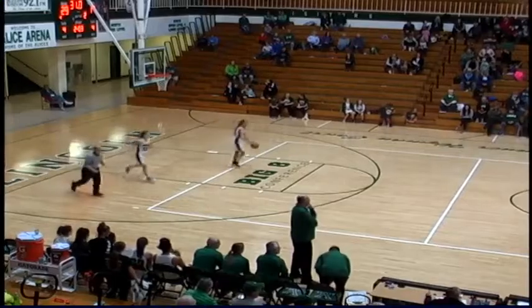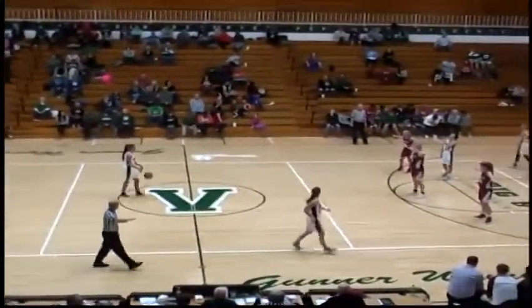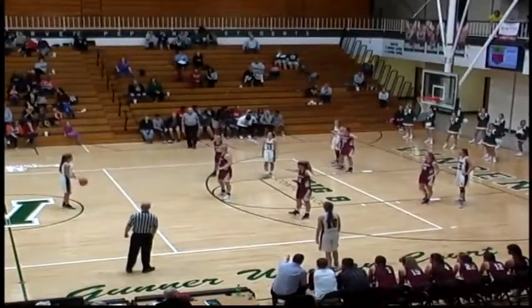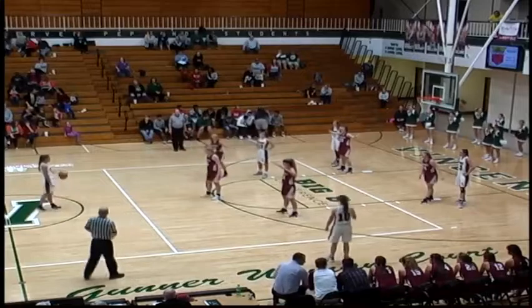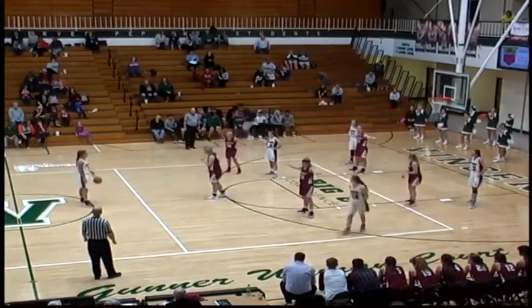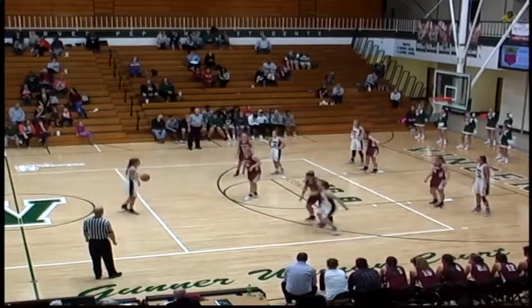And it'll be Carmine bring it up. Darian walking across the mid-floor stripe. First half winds down. This is zone defense Bloomfield has played throughout the first half. And Carmine will just dribble out in the center circle area. Wind the clock down here as we approach halftime.